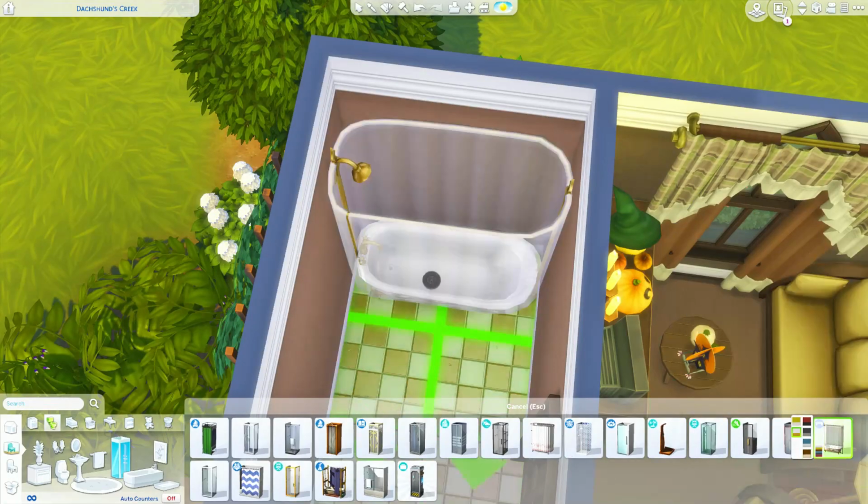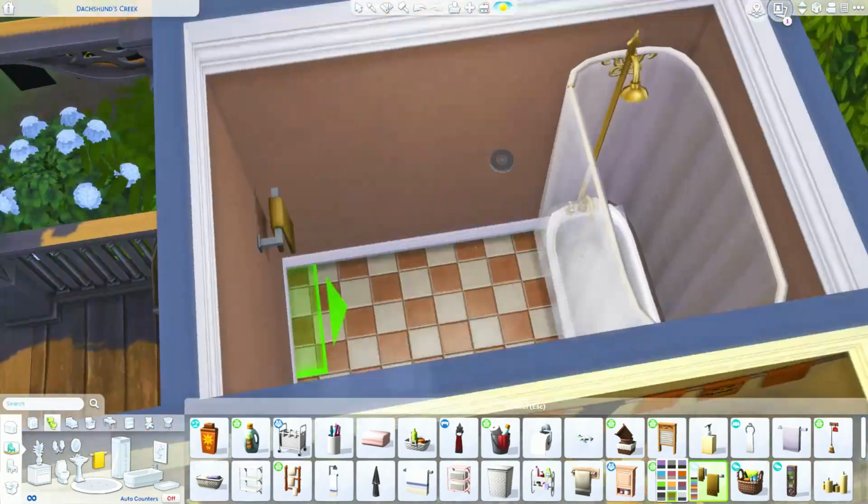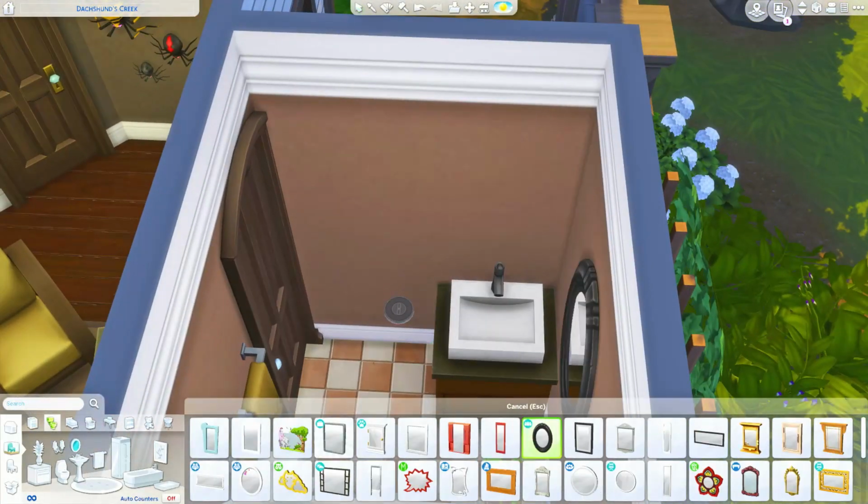So we're getting close to the end of the build. I really just work on the bathroom here, which doesn't have to be particularly spooky. And then we're almost on to the screenshot.